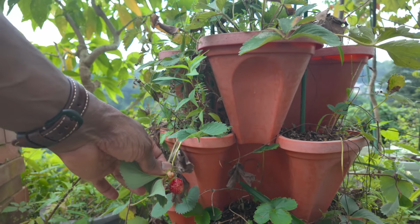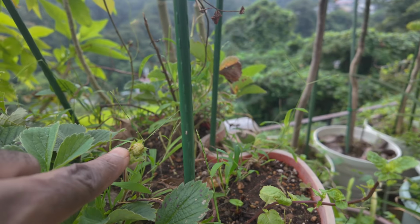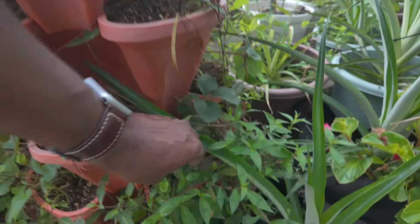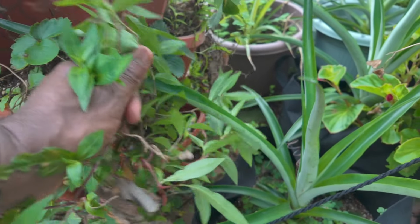Oh, wow, we've got a strawberry. It's not terribly pretty, but kind of tasty, a little tart. Yeah, see we have some more coming in here and over here. A little late season treat. A lot of weeds in here.